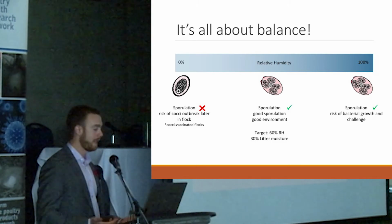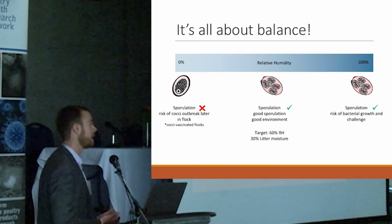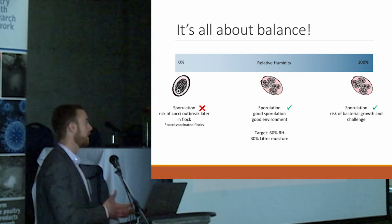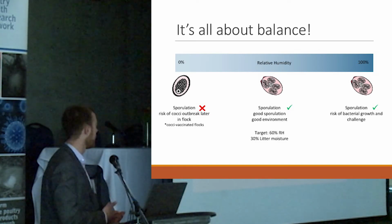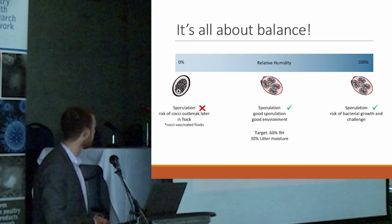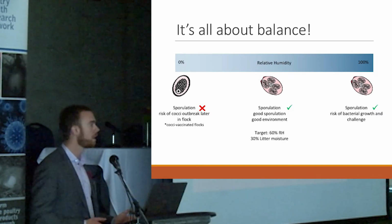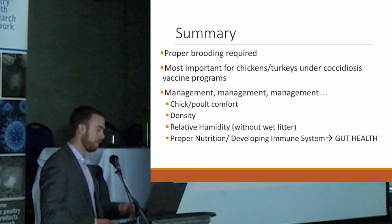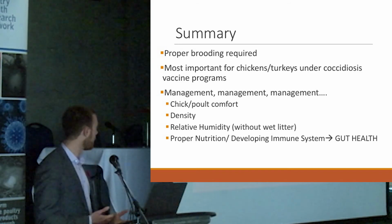So basically, I don't know the sweet spot. I would say around 40 to 60% relative humidity, and this is most important when the birds are shedding the oocysts, about 5 to 8 days of age. Prior to that, you can keep it dry. After that, you would want to still keep the moisture in there for a while, but by the time the birds are 3 weeks of age, you can start clearing out that humidity as best you can. If you want to say 60% relative humidity, then your litter moisture is around 30%.